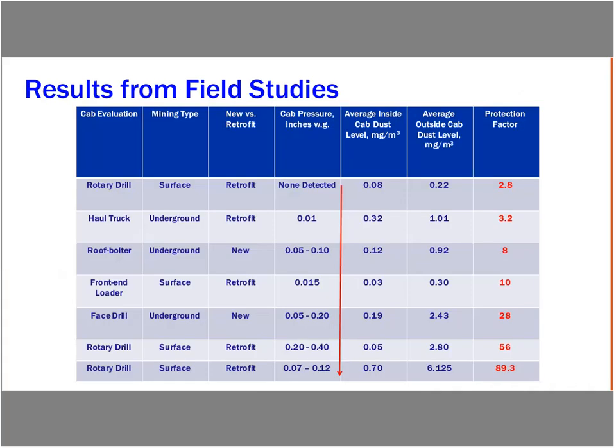This just shows some results of the field studies that we performed. On the very left is the type of equipment: drills, trucks, bolters. In the next column is the type of mining, whether surface or underground, and then whether it was a new piece of equipment or a retrofit system. Next is the cab pressure, listed as positive pressure in inches of water gauge. Then the average inside and outside dust concentration, and this is respirable dust, the less of which would get into the worker's lungs and be harmful. And then the equivalent protection factor. What the red arrow is showing is that there is a positive correlation between higher pressures and greater protection factors.